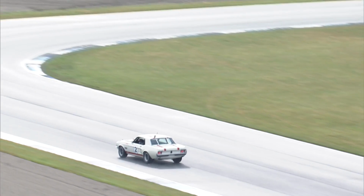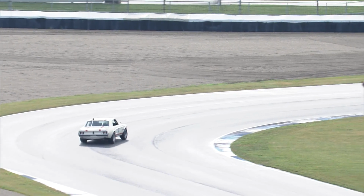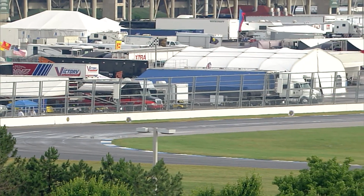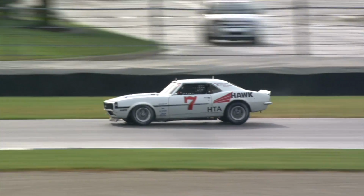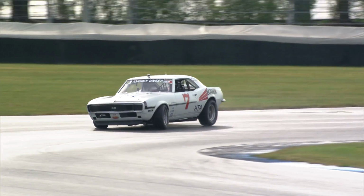Historic GT, GTP Enduro entrance to pre-grid, please. Historic GT and GTP Enduro participants, please make your way to pre-grid.